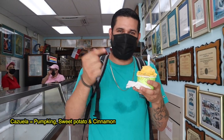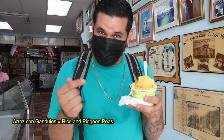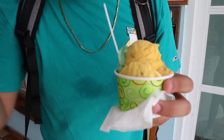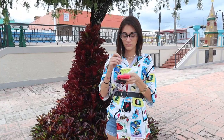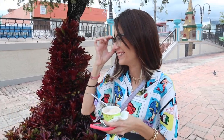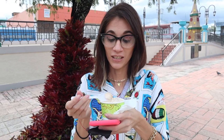Puerto Rican vacations. So now we just got cazuela, which is calabaza and sweet potato. We have arroz con gandules, and he plugged me with a little bit of the cilantro one, so I'm gonna try those crazy flavors and then I'm gonna give you the review. Let's go. So now we have the ice creams right here, we're ready. But first she's gonna tell us how her coquito ice cream actually tastes. Is it good? Really good.